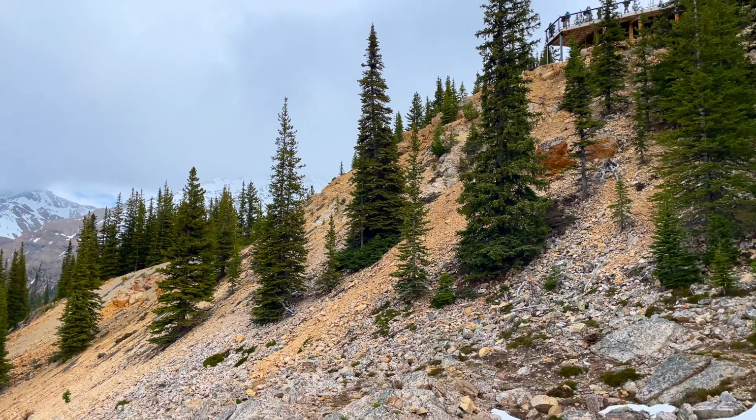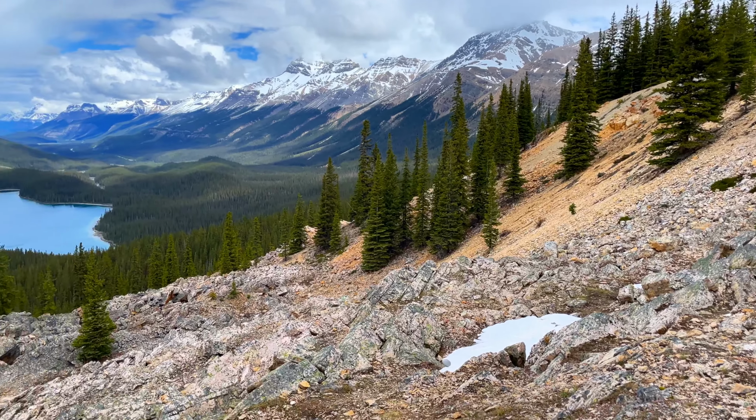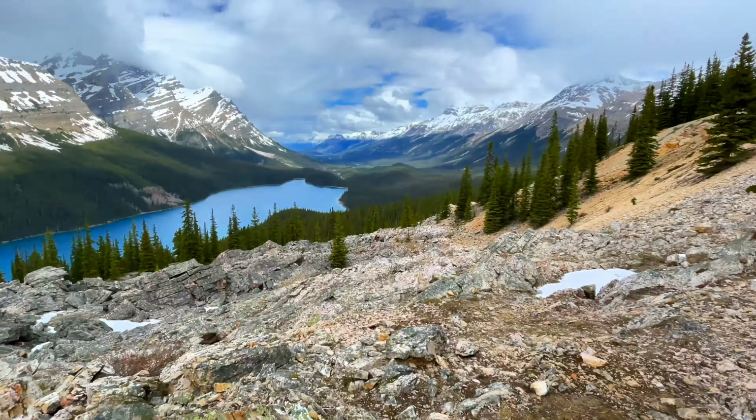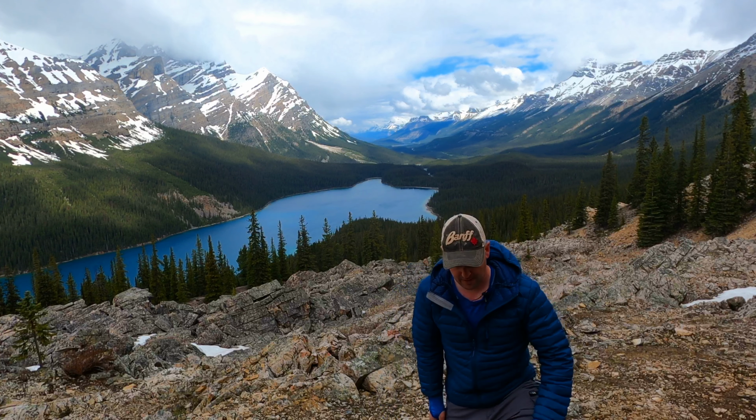We came down below the boulders to try to actually get a better shot without a bunch of people. And this is also a very nice lookout on this side here. People really enjoy the colors inside of Peyto Lake.